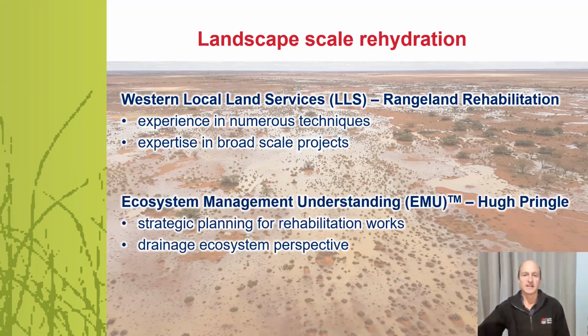In 2016, we teamed up with Hugh Pringle. Hugh Pringle runs Ecosystem Management Understanding, and this is a process whereby land managers strategically plan for rehabilitation works and they develop priority projects. It's also looking at landscapes as a drainage ecosystem. So looking at how water flows through the landscape and what it should be doing as it flows through the landscape. So by combining LLS and EMU, we are able to really achieve some really good landscape scale rehydration.